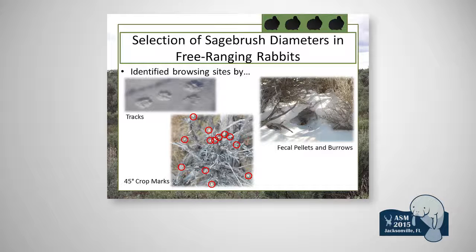To examine the selection of sagebrush diameters cropped by free-ranging rabbits at only the Cedar Gulch field site, we first identified browsing sites and confirmed species by 45-degree crop marks on the branches of the sagebrush shrubs, rabbit tracks, fecal pellets, and in the case of pygmy rabbits, burrow systems, and or a visual confirmation of either rabbit species. When species of browser was confirmed, we measured individual crop marks on a single sagebrush shrub on multiple branches on that shrub. We also wanted to determine if there was a relationship between the size of diameter cropped and the amount of leaves and stems that were present on that branch.